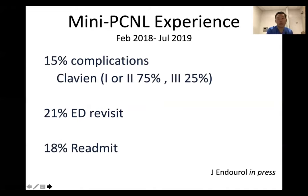These are our complication rates of 15%. Note there were no Clavien IV complications. The post-op emergency department revisit rate was 21%, and the readmission to the hospital post-operatively was 18%.